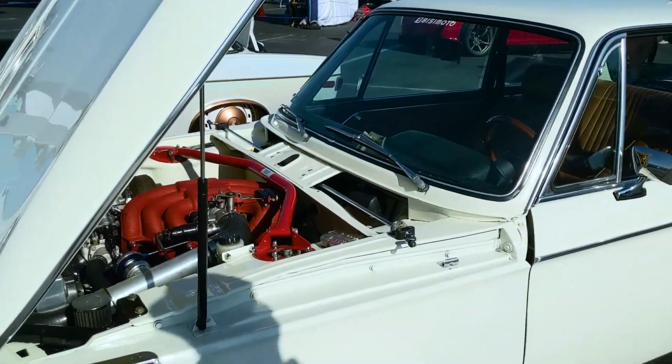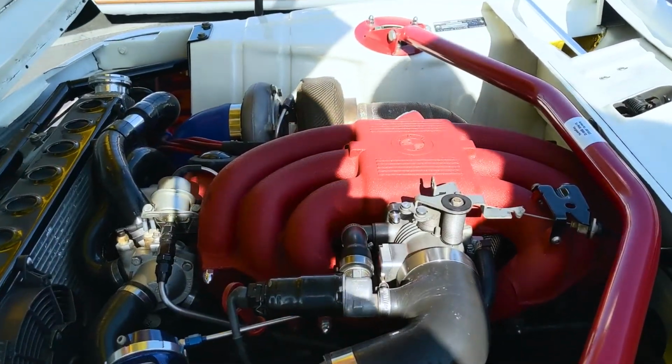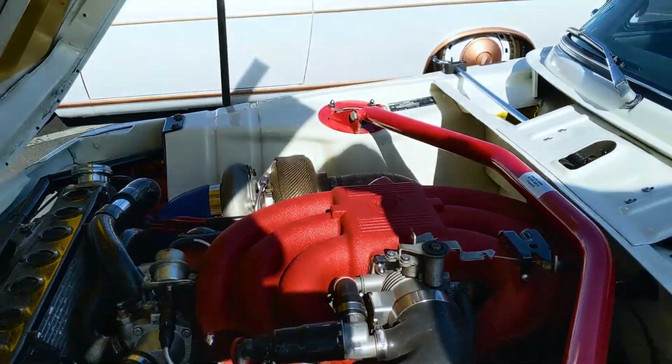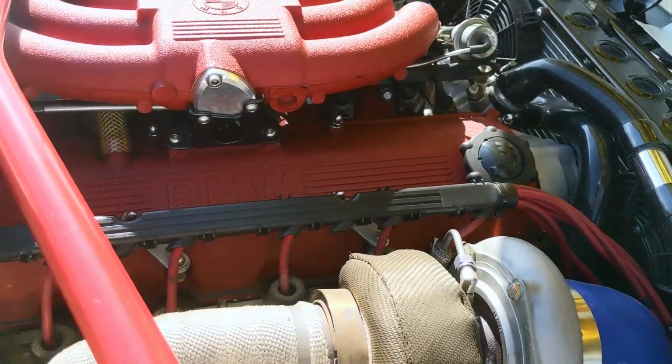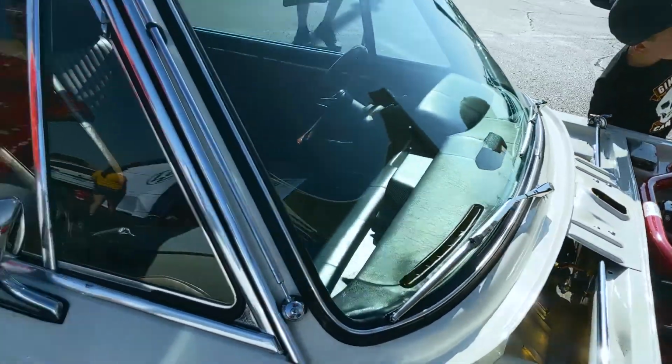SoCal Euro. Take a look at the immaculate detail of this M20 engine. Not to mention that it's, of course, powered by that huge turbo on that side. This might help it move. It's an incredible, incredible work.